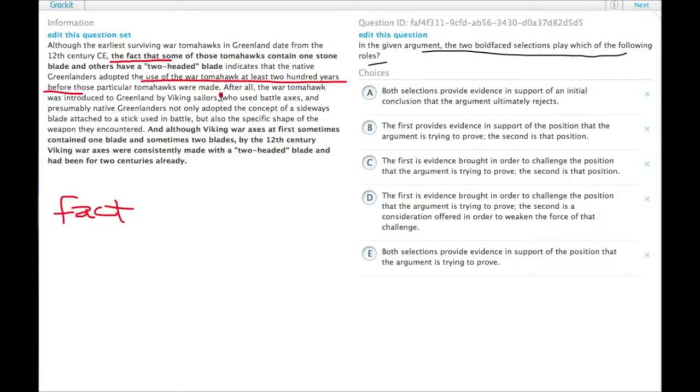Okay, after all, the war tomahawk was introduced to Greenland by Viking sailors who used battle axes, and presumably native Greenlanders not only adopted the concept of a sideways blade attached to a stick used in battle, but also the specific shape of the weapon they encountered. So that's not underlined, we're just sort of keeping track. We're drawing a connection between these war tomahawks in Greenland, and the people that they supposedly got it from, namely the Viking sailors.